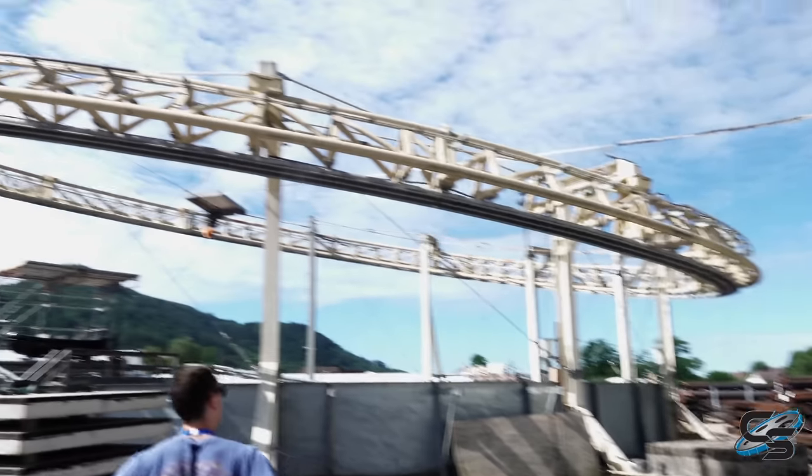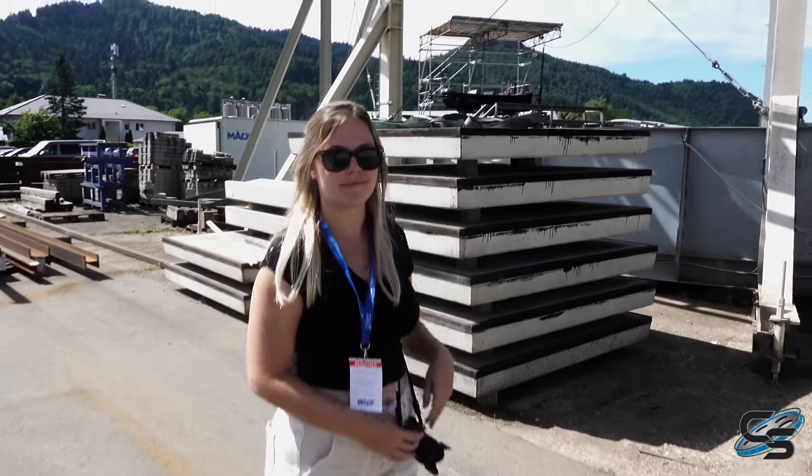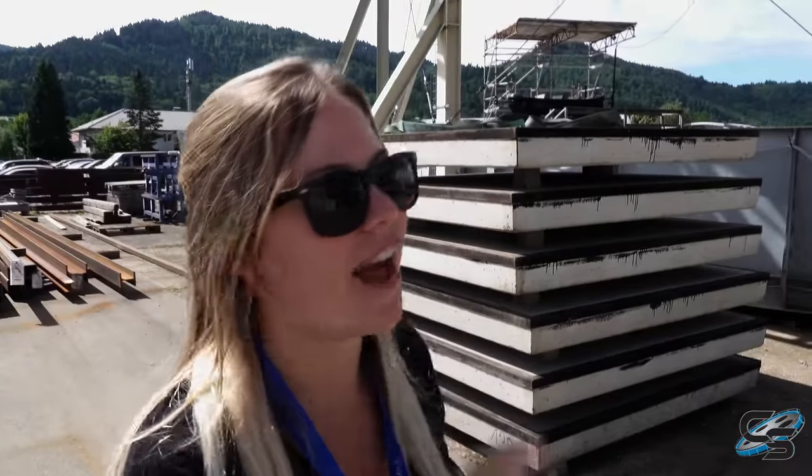We're on our tour with MACK Rides. We've been asked not to film anything on the inside, but we can film anything outside. This right here is the prototype for Arthur. Isn't this awesome? I wanna ride it. I don't think you can ride it. There's literally not even a ride vehicle.